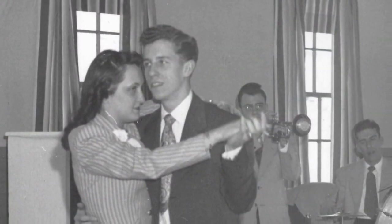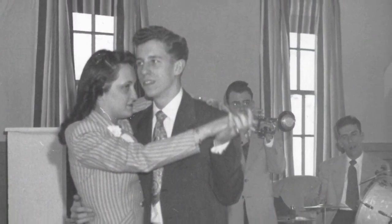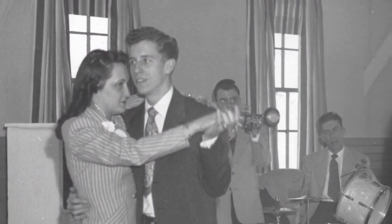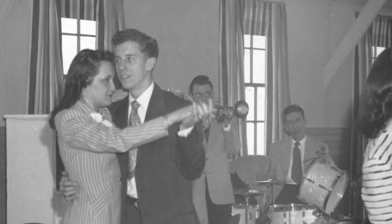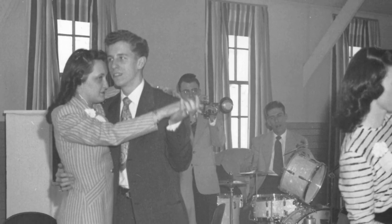Quote, "Bob Brown's orchestra played for a tea dance, and the union took on a festive air. Dancing, card playing, ping pong, and a bar for light refreshments were there to be enjoyed and made the opening a grand success."